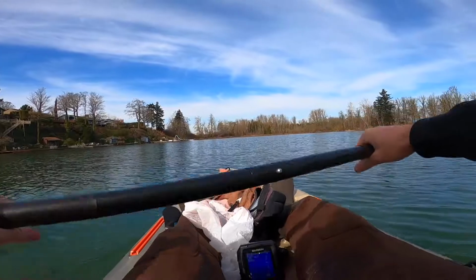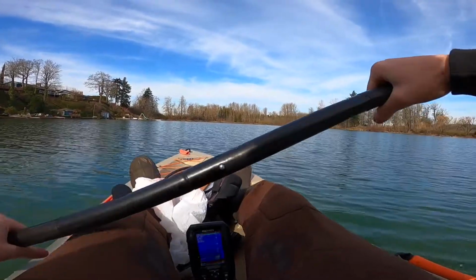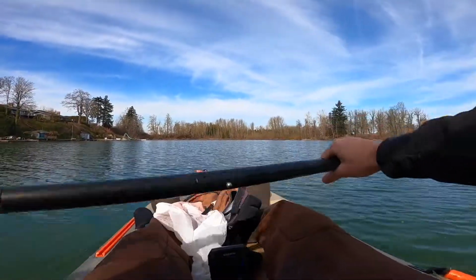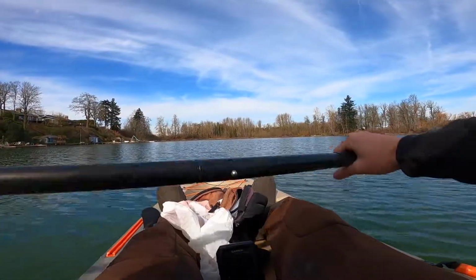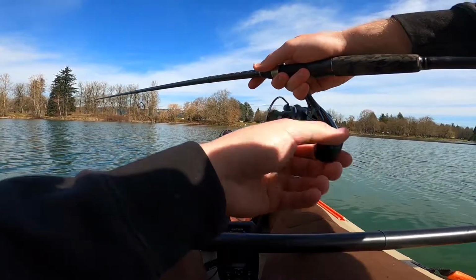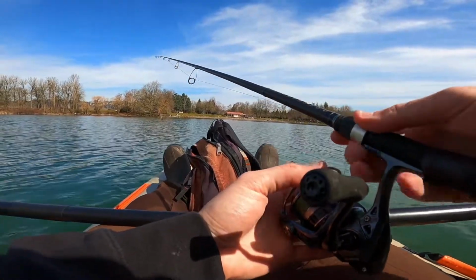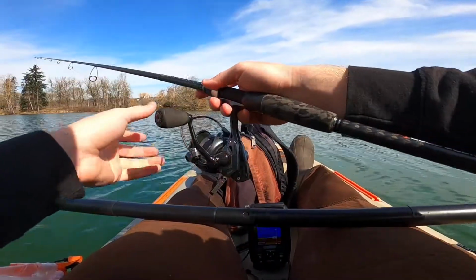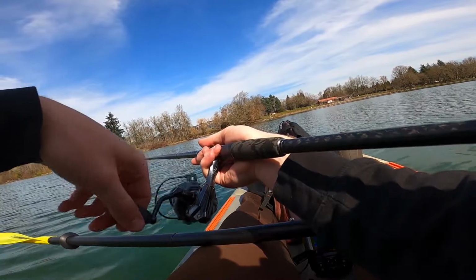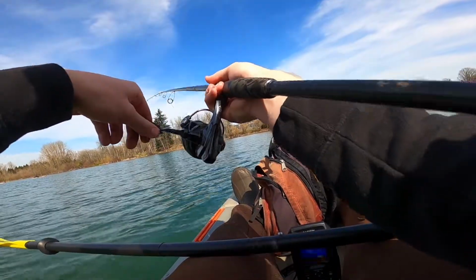All right, we're trolling again. Got the crankbait out the back, probably about 60, 70 feet of line. And I'm just making sure I'm maintaining a speed where it's wobbling but not going too fast. So hopefully it's staying down there and we'll get on another one soon. There's a lot of fish on the graph. Just gotta find one that's hungry. There's one. Got him.